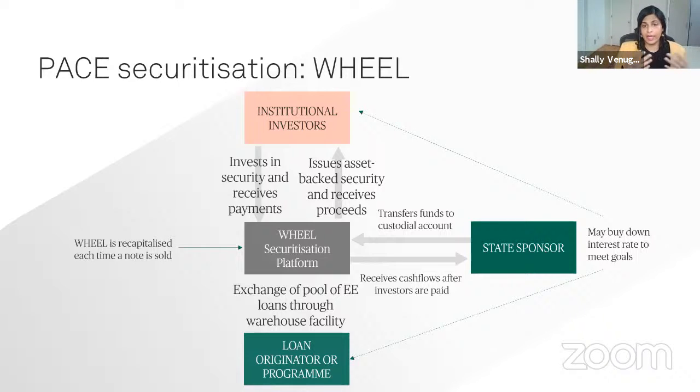Institutional investors are interested in this type of instrument because it provides them with an ability to take on different levels of risk and return. It also gives them a steady cash flow in an asset that they have confidence in, the housing sector, and they invest in that security. And beyond that, after they invest in that security, the WHEEL securitization platform becomes recapitalized, and that note can be resold again.